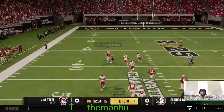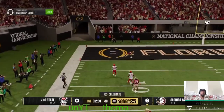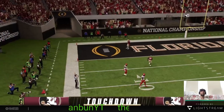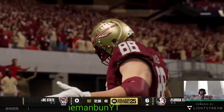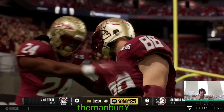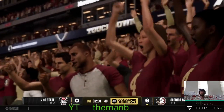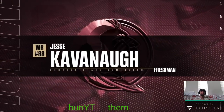A pop pass on the jet sweep. Got the first down, now looking for more. Oh, and nothing but green grass ahead. Touchdown, Seminoles. No chance to catch it. Some of the crowd hasn't even settled in. We got points on the board. Buckle up, Kirk. I mean, this is amazing. This is exactly how you envision it, with the long layoff, the hype, the pressure, all the interviews you've done, and to be able to start off with an opening drive and a touchdown, couldn't have scripted it any better.